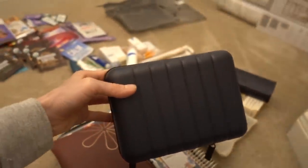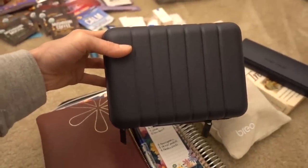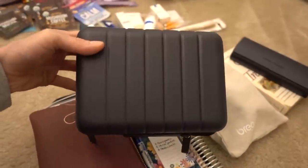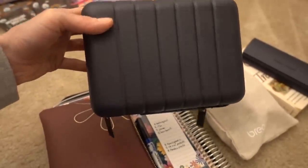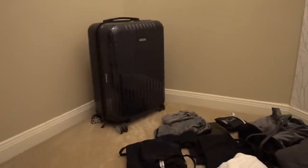This will go in my bag that I keep with me in my seat. I also keep my laptop with me in my seat, in a little briefcase type thing. So I have that and a bag that sits with me, and then the Ramoa goes in the overhead.